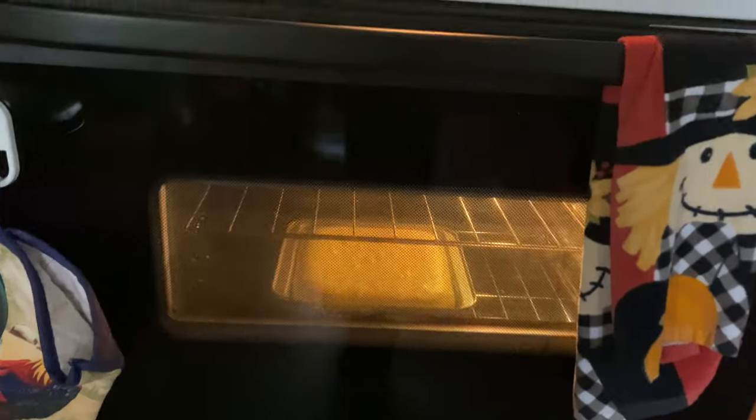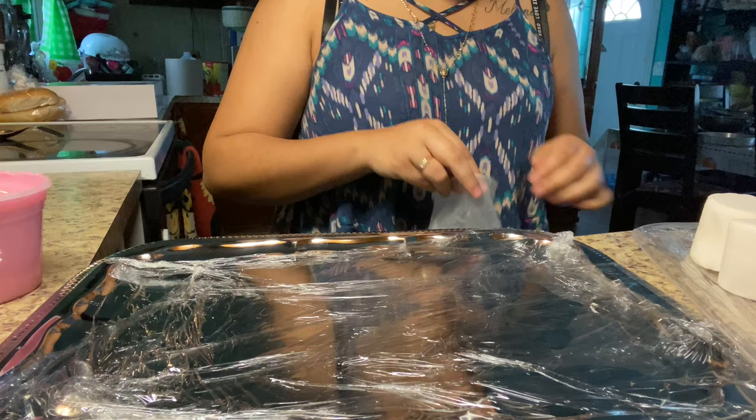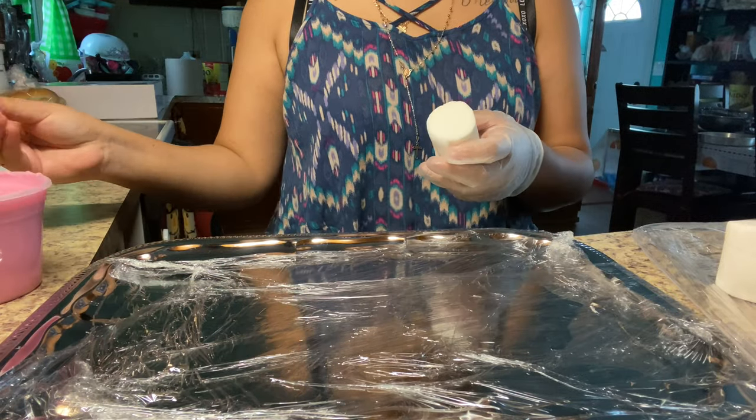I now have the cake baking, and I just followed the instructions in the box and put it to 350 degrees. I'm cooking it for 35 minutes. Meanwhile, I'm preparing myself to continue on with this. And I'm actually gonna start doing the marshmallows right now.